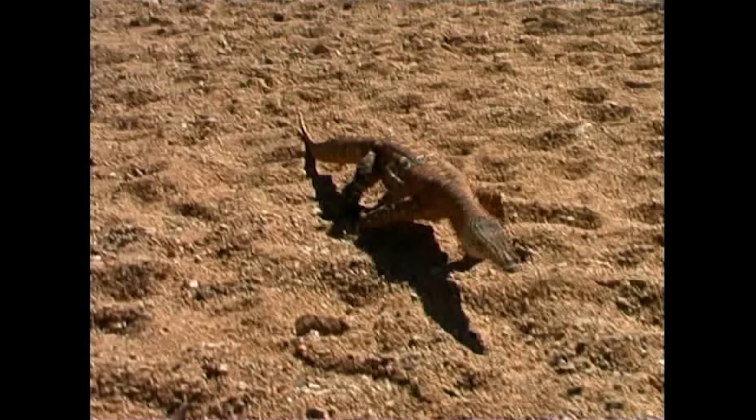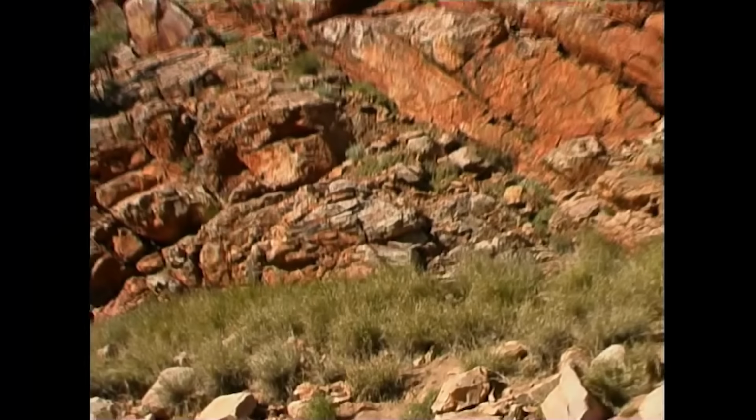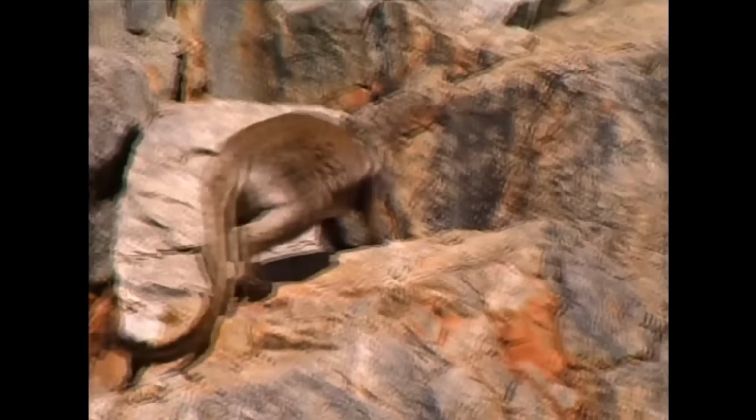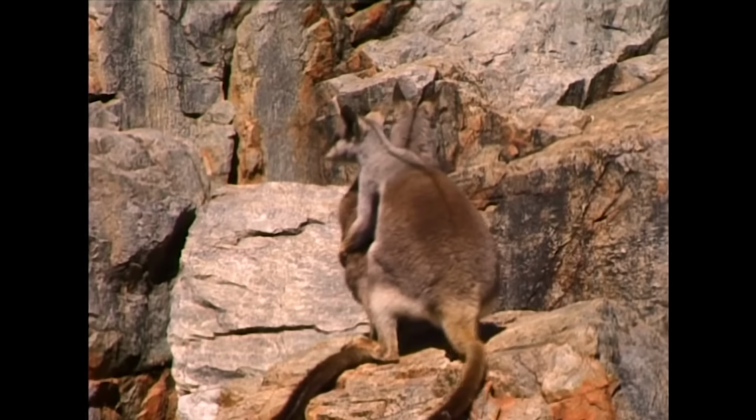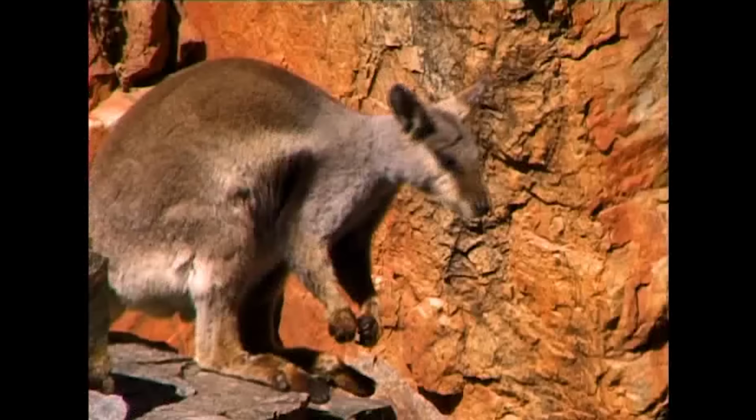The perenti, Australia's largest lizard and the second largest in the world, is a potential threat. This one is 2 metres long. Only the Komodo dragon of Indonesia is bigger. The flicking tongue is a sensor, tasting the air for a meal. It smells an easier prey, a rock rat cooling off in the oasis pool.